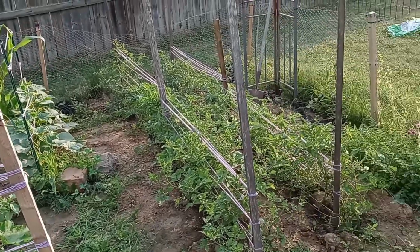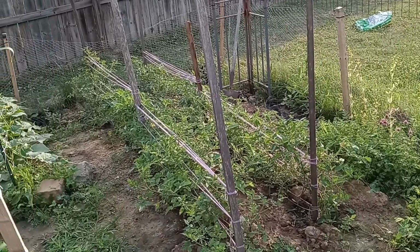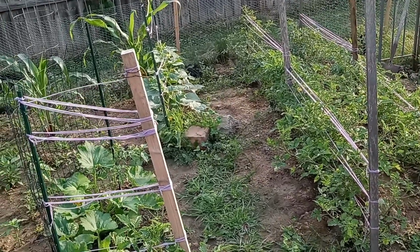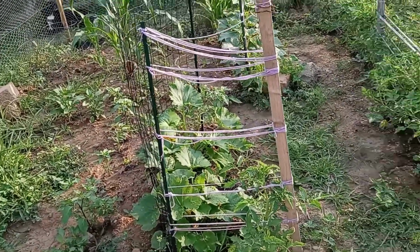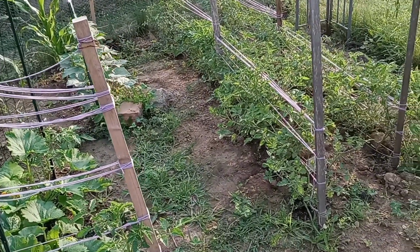There's that wild and crazy garden. All the tomato plants there. Lots of blooms on them. We got our zucchinis and our cucumbers, corn, peppers. We'll go ahead and go in here and get a closer look at it.